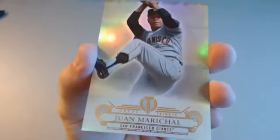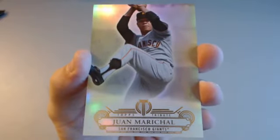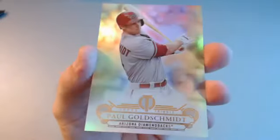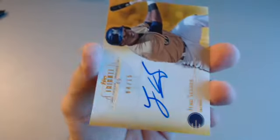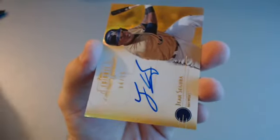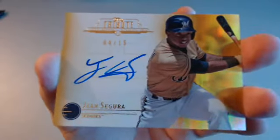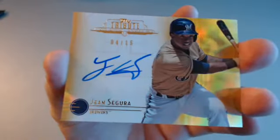How about for the Giants? Juan Marshall. That's an autograph we pulled out of those four players from the Giants. Mr. Goldschmidt. Hit will be numbered to 15. Good shortstop. Can't pronounce his name for the life of me. Jean Segura. West Virginia. West Virginia again. Come on, West Virginia. On card auto again. Nice.